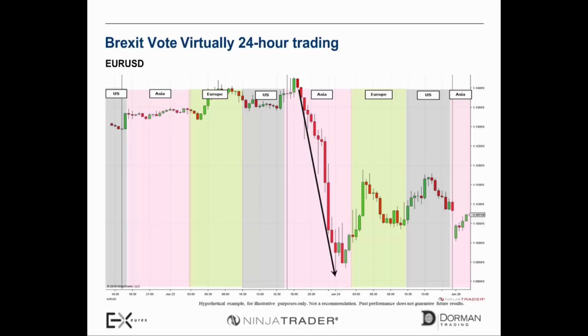I live in Chicago. I get to see how Asia's absorbing information. I get to see how Europe is bringing information to me. And what did we see on the Brexit vote? And that's what you're seeing there. Those candles are moving up towards that big move. That's what was happening on the day of the vote.